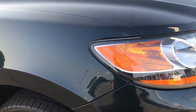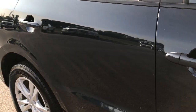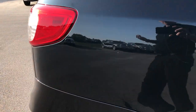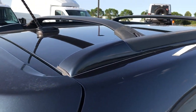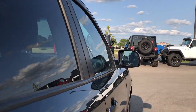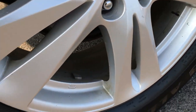And as you go down this side of the vehicle, you can see just how clean the body is, how reflective the paint is. We take these HD videos, so if you are far away, or even if you're close by and you're just on the fence of making the trip down, hopefully this video pushes you over the edge to make the trip, because it is a high quality vehicle at a high quality dealership. So we just want to make sure you get the most accurate representation possible, so that you can make a smart buying decision before you even get here.